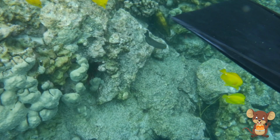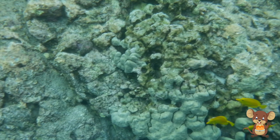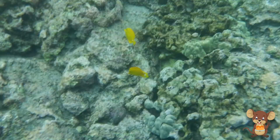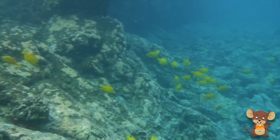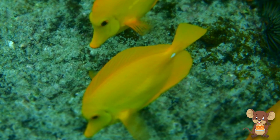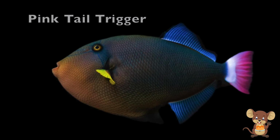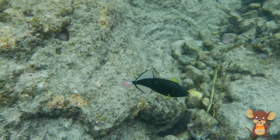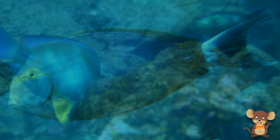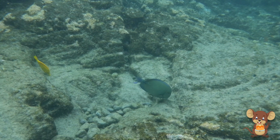The yellow tang fish love to hang out around reefs. Look closely and see if you can spot any eating algae. Pink-tailed surgeonfish can grow up to about 16 inches. Yellowfin surgeonfish are one of the several fish that change color as they grow older. As they grow, they turn into a gray-blue.